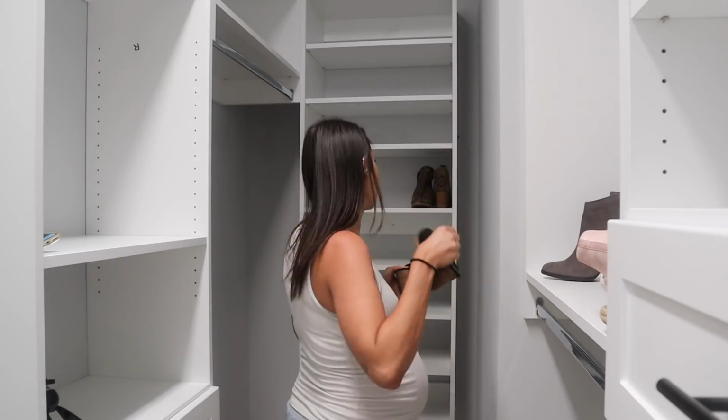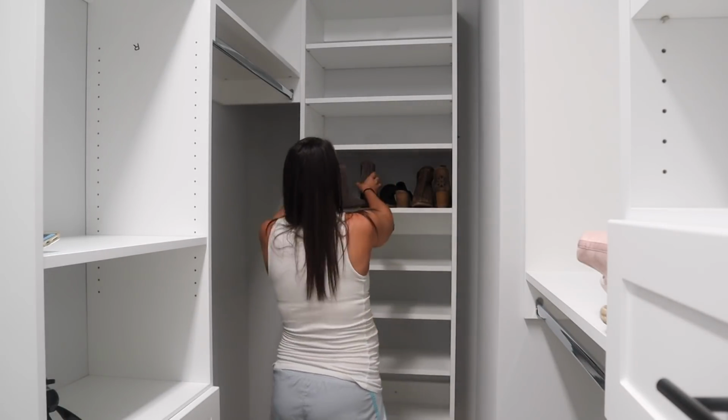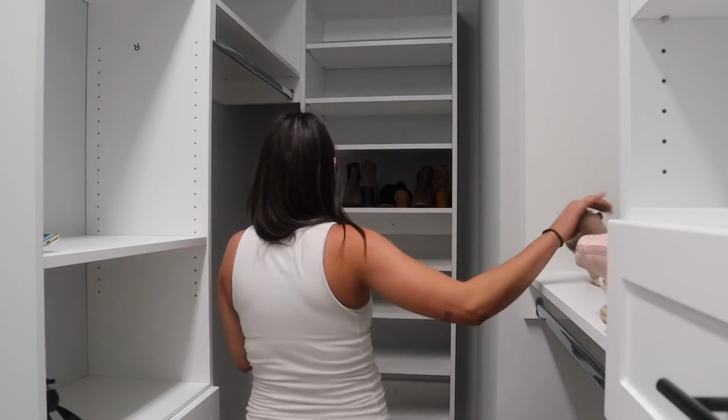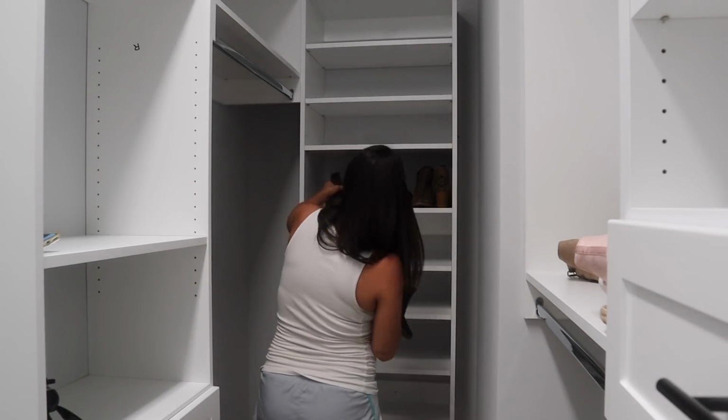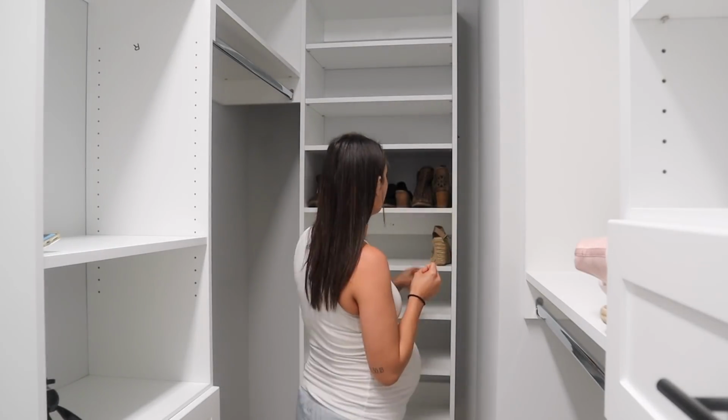Alright guys, so when I first started thinking of how I wanted to organize this closet, I really didn't have a plan because I just wanted to start putting stuff in there and see where I want to put things or where things are going to go.